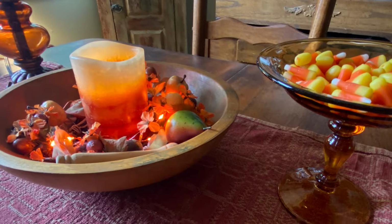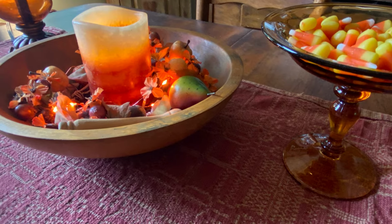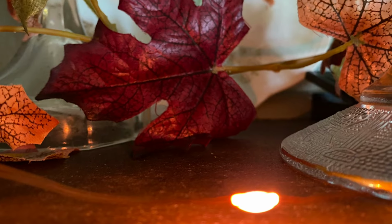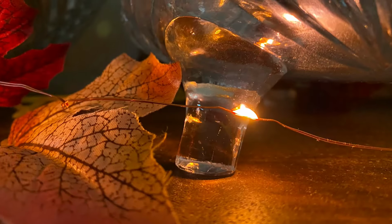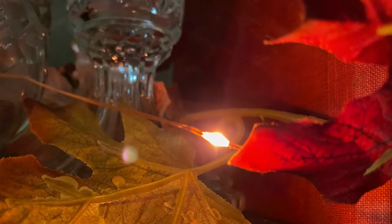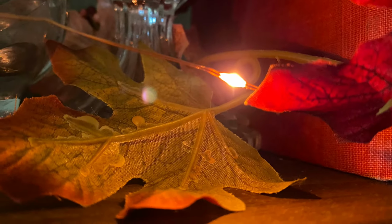It looks really pretty. And then, of course, my candy corn in the pretty amber-colored candy dish that I got last year. And then the little lights, I'd say they're a little bit bigger than a grain of rice. And this is on my mantle. They're just perfect. I've got 2 strands of them on my mantle. They're like 3 feet long, maybe each package. And I bought 2 strands of them just to see what they were like, and they're just perfect.